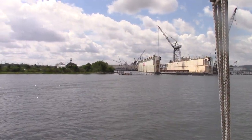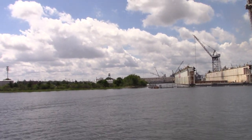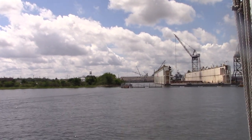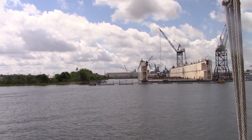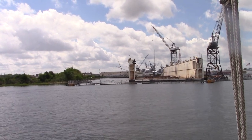Is another ship repair facility. This is BAE Systems. They repair both commercial and military vessels. The large boxy white and green structure that you see there is the floating dry dock Titan, one of the world's largest floating dry docks, more than 880 feet in length, with a lifting capacity of well over 60,000 tons.